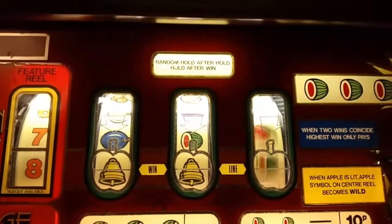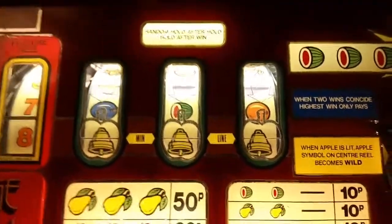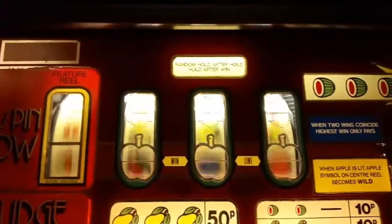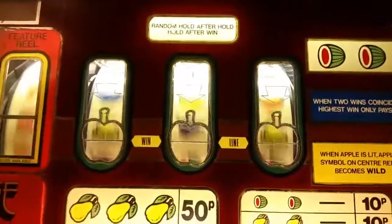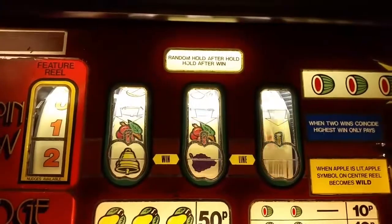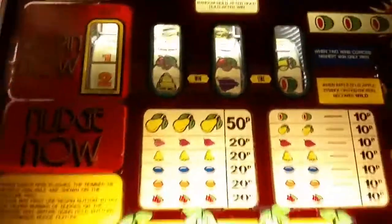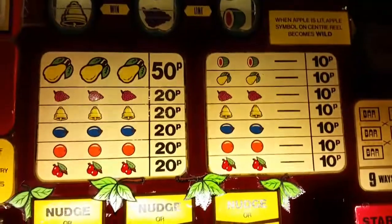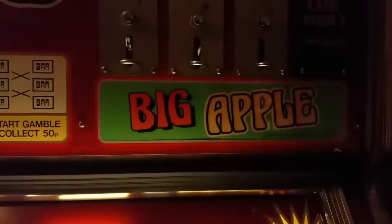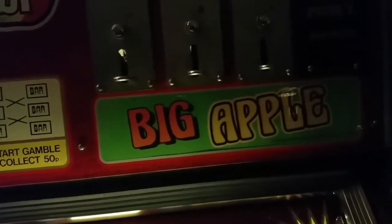One of the best, I don't care what anyone says, one of the best machines that I own, and one of the rarest. I'm so lucky to have got one. There you go. Anyway, no attract mode anyway, so I didn't get the jackpot, but that doesn't matter because it doesn't play a tune. It's just one of them nice to have machines. Anyway folks, that's the beast, the big apple.